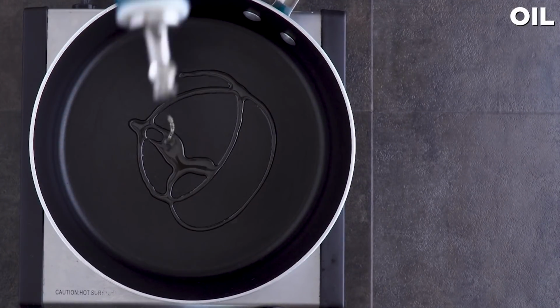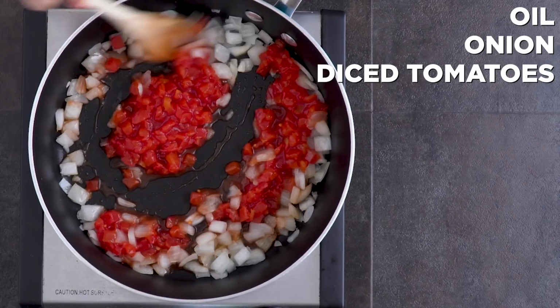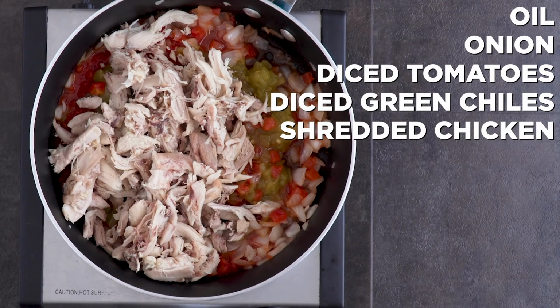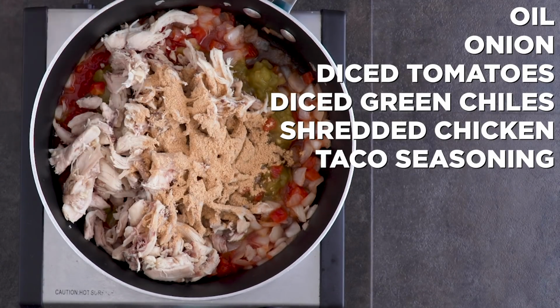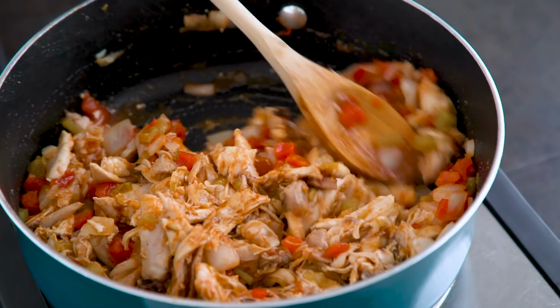For the casserole, I add oil and onion to a pan and cook for a few minutes. Then I add canned diced tomatoes, some diced green chilies, and that shredded chicken, which of course you can shred with any method you prefer. With a little taco seasoning, go for a homemade so that you know what's in it. Heat it through and then set it aside.